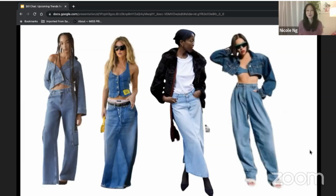And you don't have to wear a crop top with cargo pants. You can always wear a fitted asymmetrical top, or a fitted sweater, or just a t-shirt. So there's so many ways to dress it up and dress it down.